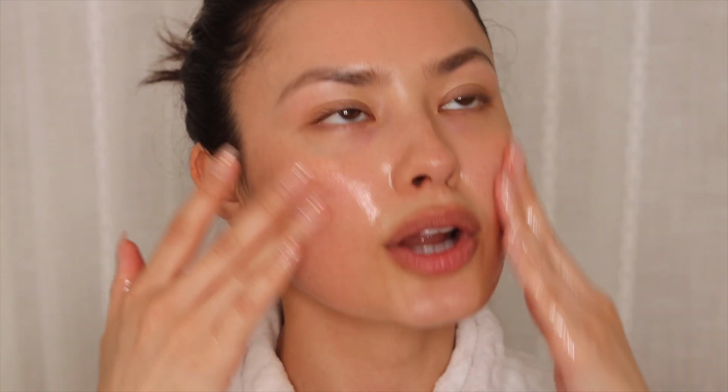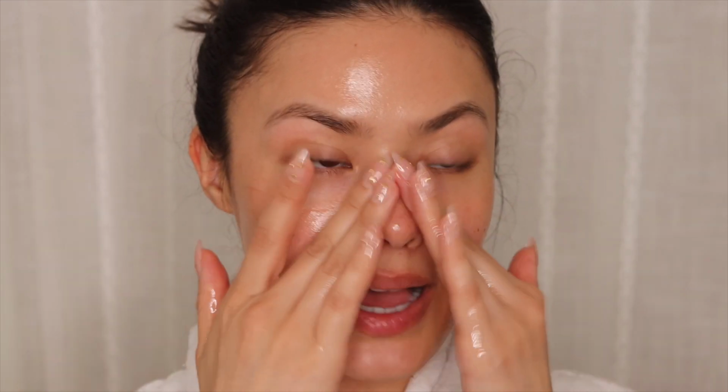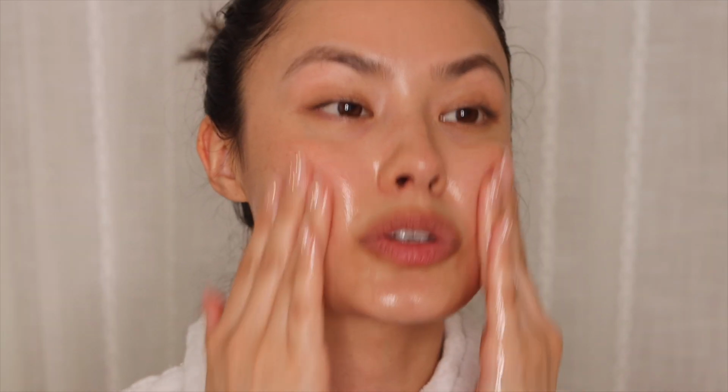Okay. The thing that I like about this is that I'm like many people where when it comes to clogged, congested pores or closed comedones or blackheads, they drive me nuts. And if I don't do something like this, I end up picking at my skin, which makes the situation worse.